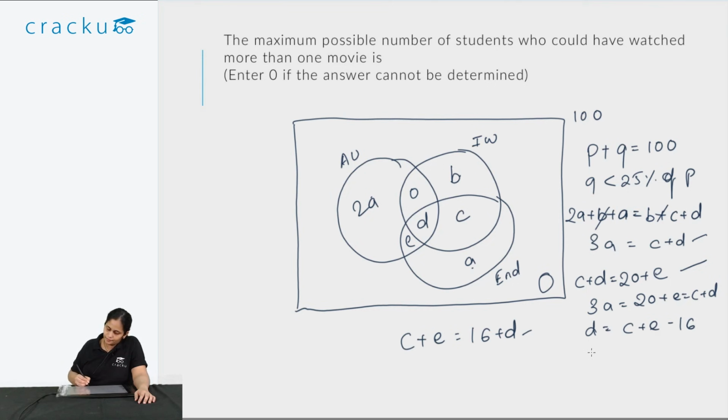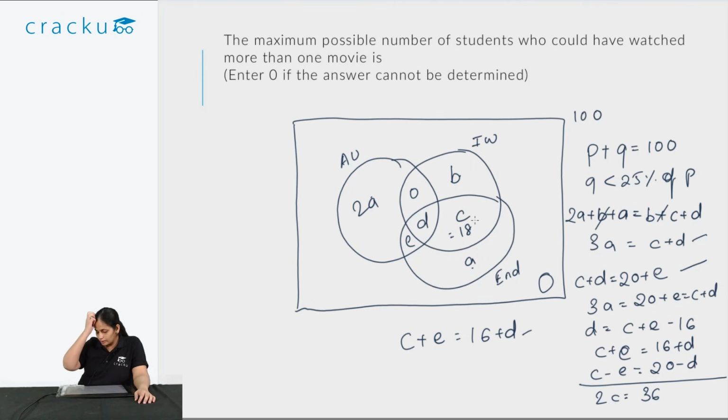C plus E is equal to 16 plus D. C minus E, from the other equation, I can say is 20 minus D. Solving this, I get 2C is equal to 36, so C is equal to 18. Now I've gotten the value of C, so I can put that in the equation. 18 plus D is equal to 20 plus E. So what can I say about E? E is equal to D minus 2. I'll write that down.